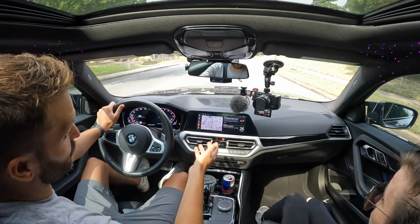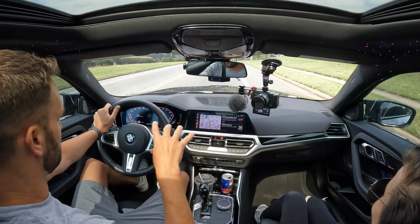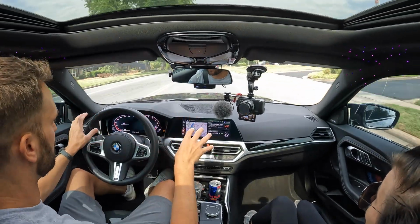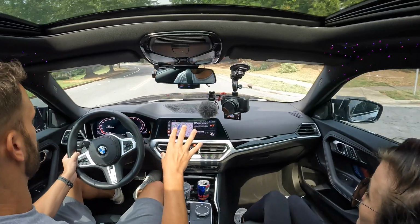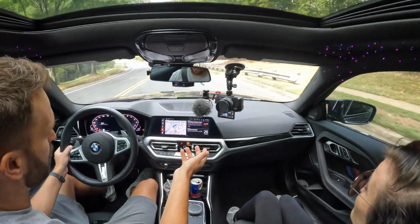So the other thing that I was talking to her about is the screen. A lot of people talk about these differences in the screens in these cars. The 2022 models have the separated screens where they have the smaller screen display, and then the newer models like the G87 I drove has the one real large screen. I don't really have a preference, I think both are fine.